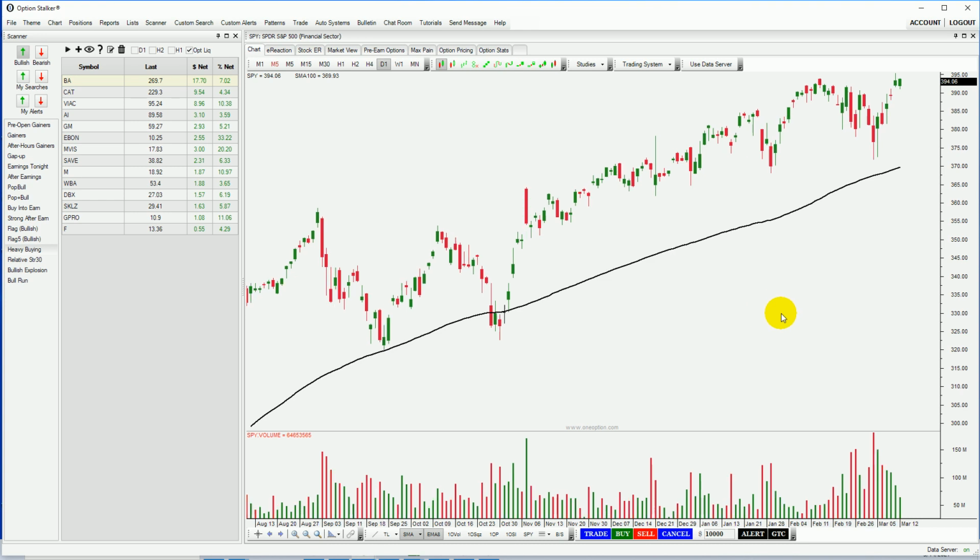You can see it's trying to make a new high. It's through this downward sloping trend line. It's above the 50-day moving average, above the 100-day moving average, excellent volume. I suspect that we are going to grind higher, but we are not off to the races. I think that this higher interest rate environment is keeping buyers at bay right now.